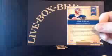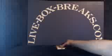Cowboys, Tony Romo. Chiefs, Matt Cassel. Cowboys rookie Dwayne Harris. Bills, the legend Jim Kelly. Browns rookie Jamal Sheard. Jets, Braylon Edwards. Raiders, Darren McFadden.